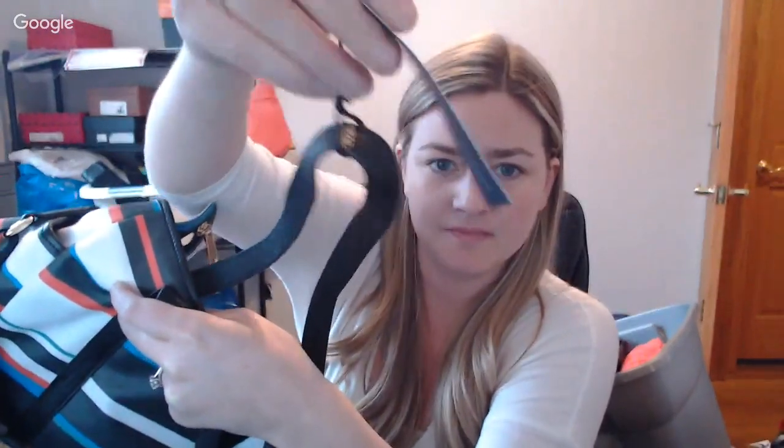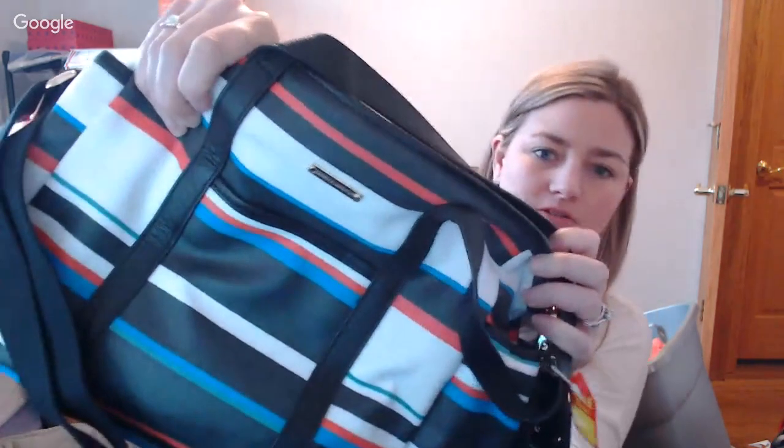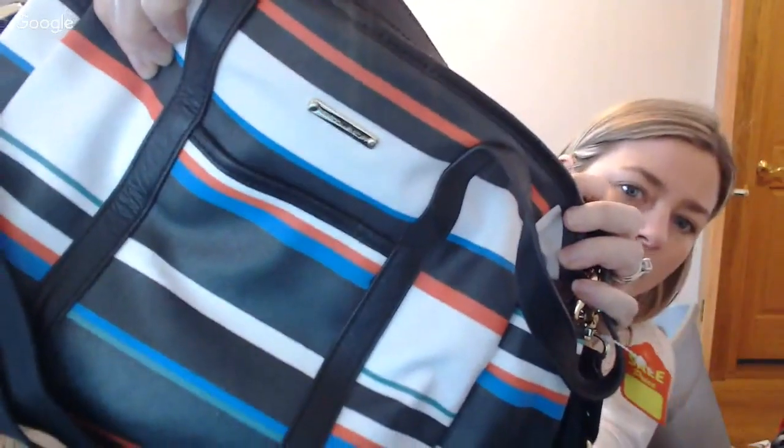And this is a really good brand that I find a lot. It's really popular at Nordstrom. So I'm hoping I'll get like 120 for this when I sell it, maybe 150. And I'll cross list this on eBay and Poshmark. I need to figure out where I put stuff. I'm running out of room here.